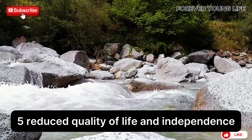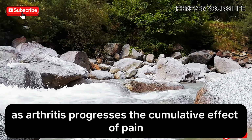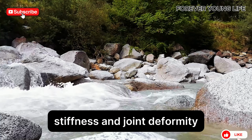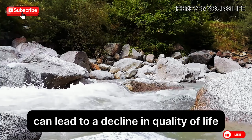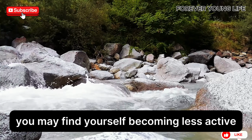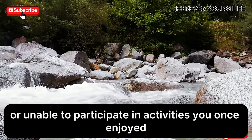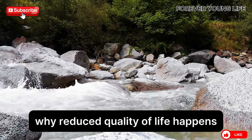5. Reduced quality of life and independence. As arthritis progresses, the cumulative effect of pain, stiffness, and joint deformity can lead to a decline in quality of life. You may find yourself becoming less active, isolated, or unable to participate in activities you once enjoyed. Why reduced quality of life happens?